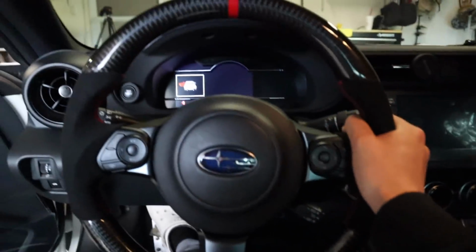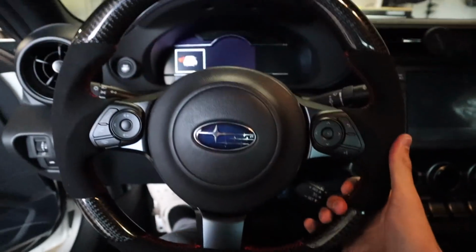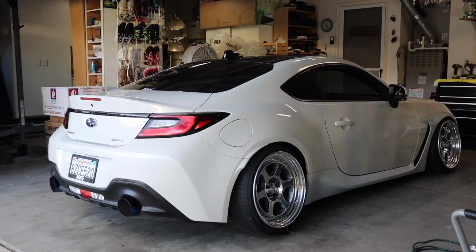But yeah, I want to drive this thing. I want to see how this thing feels when we're driving. So I'm gonna go get the GoPro and we'll get a little POV drive with the new steering wheel.